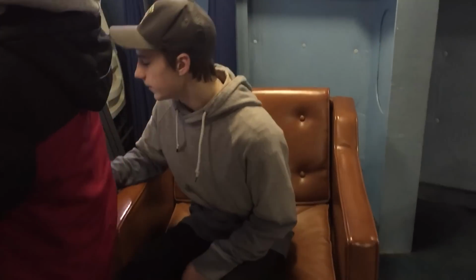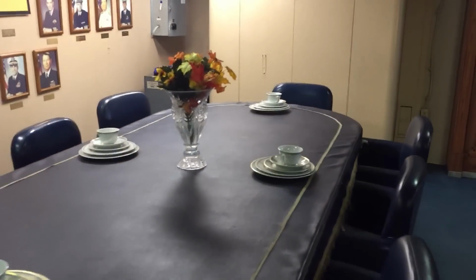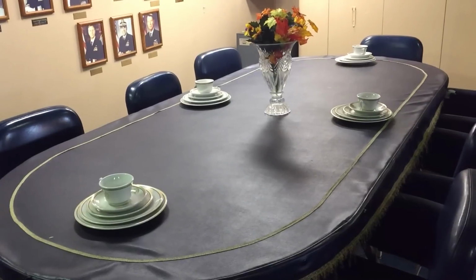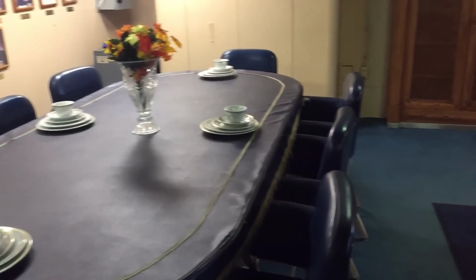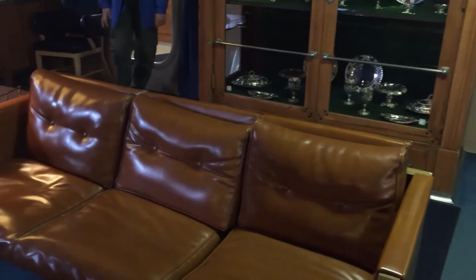My son asked the question, how many great men must have sat in that chair? So this is where Ronald Reagan met with the captain and the admiral, and he sat right at this table. I wonder what they talked about. Ronald Reagan sat right there, probably talking, right on the corner table. Probably smoking cigarettes.